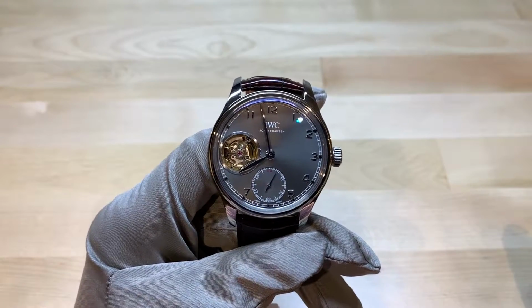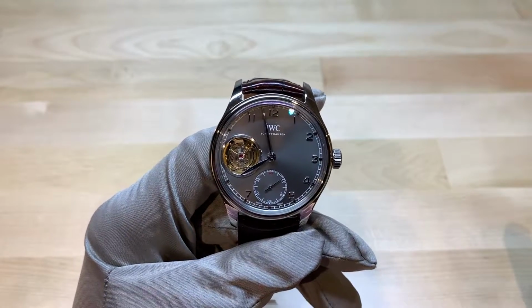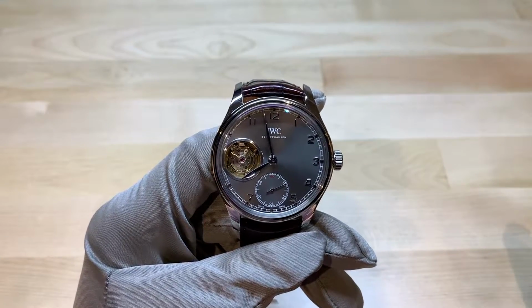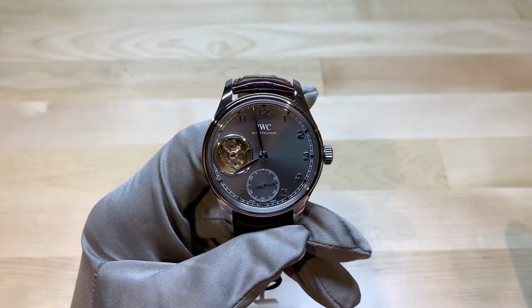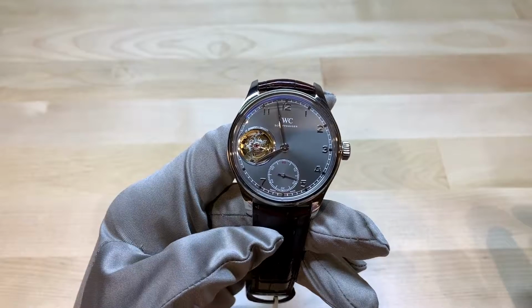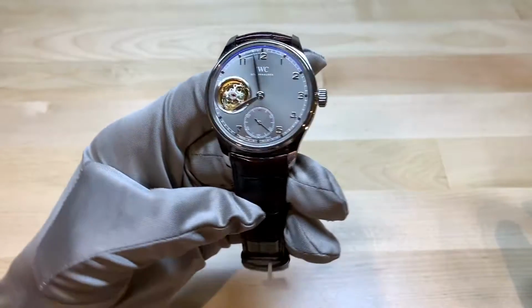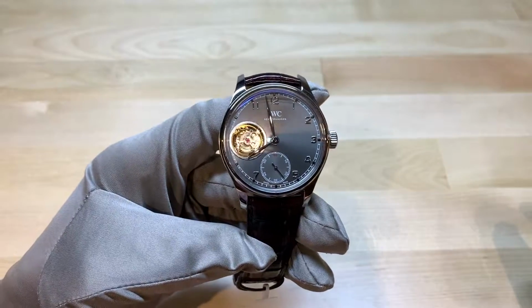As I said, this is the IWC Portugieser Tourbillon Hand-Wound. This is probably my favorite tourbillon made by IWC because it's got a little bit of a minimalist aspect to it. I really like that. It's very understated given that it's a fairly dedicated dress watch, but it does have a slightly sporty look to it that I really do appreciate.